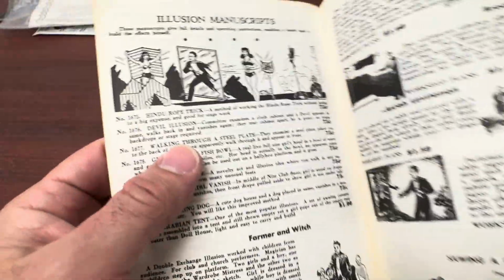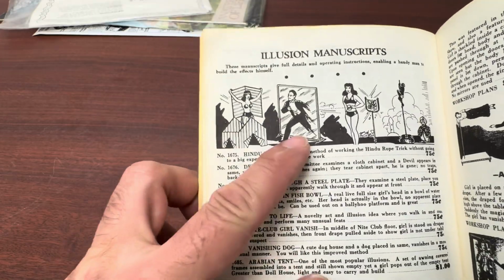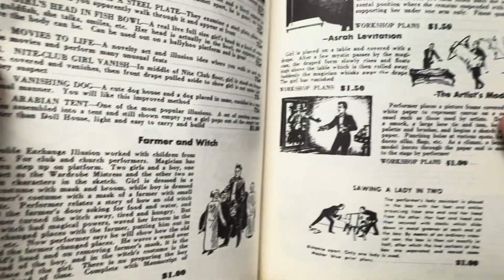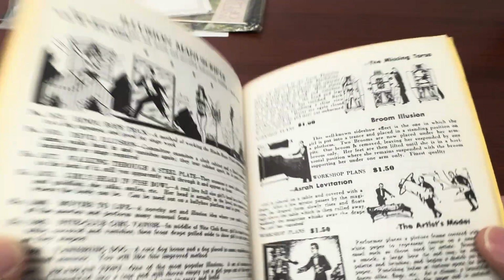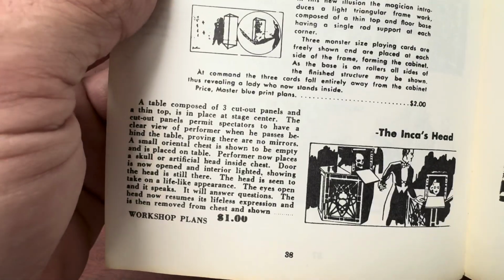So yeah, here is the manuscript. This is actually Walking Through Steel. Abracadabra Magic Shop sold that a lot, and you could see it is prominent in all their ads, and I used to always want it. So okay, we almost look at the products there.